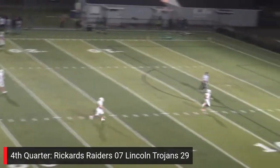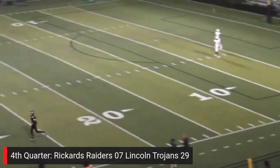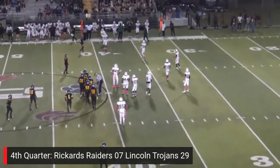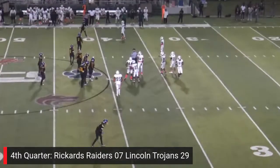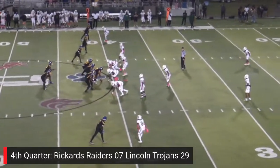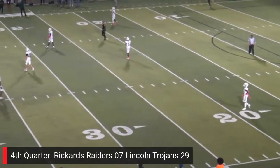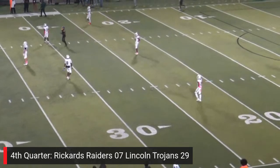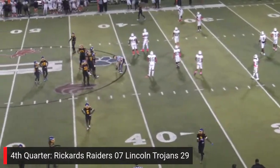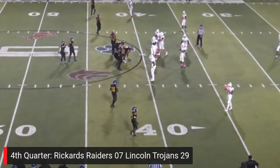The pass, throws it up. Outstanding coverage. Wouldn't let him get over to the ball. Somebody ran the wrong route because somebody was supposed to be where he threw that ball to. Looks like miscommunication. Third down, 6 minutes, 40 seconds left in the contest. Rickards trying to put 6 more on the board.